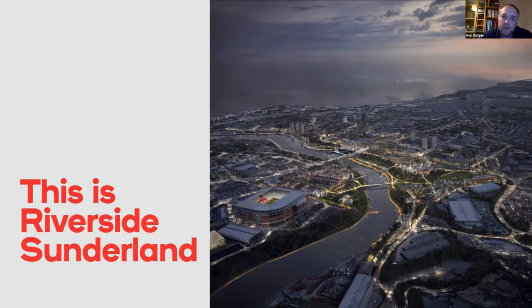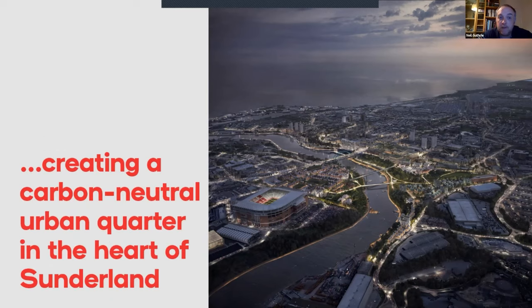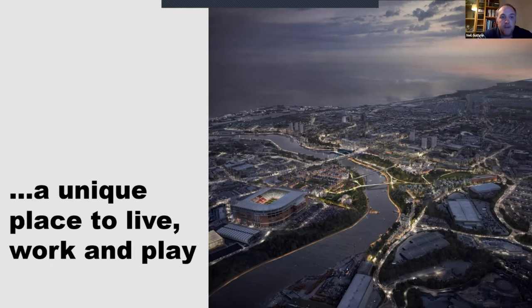So I just wanted to close by summarising and saying, this is Riverside Sunderland. We believe it's the most ambitious city centre regeneration project in the UK. We want to create a carbon neutral urban quarter at the heart of the city in a unique place to live, work and play. And we really look forward to seeing your entries and your imagination and innovation as part of the challenge. So I wish you all the best of luck and look forward to seeing your entries.